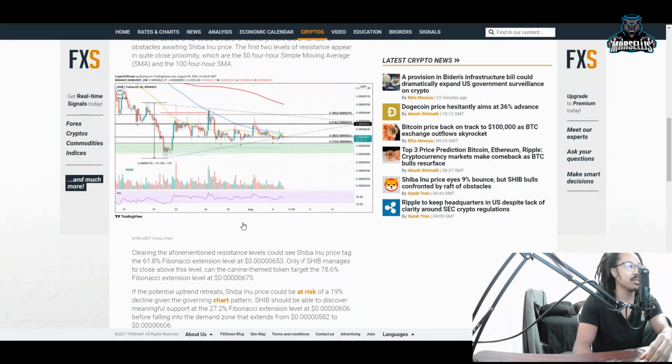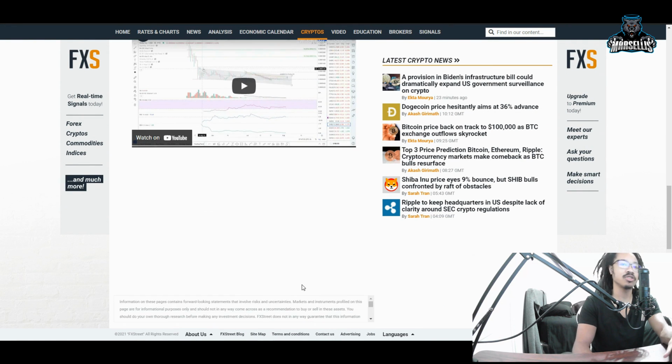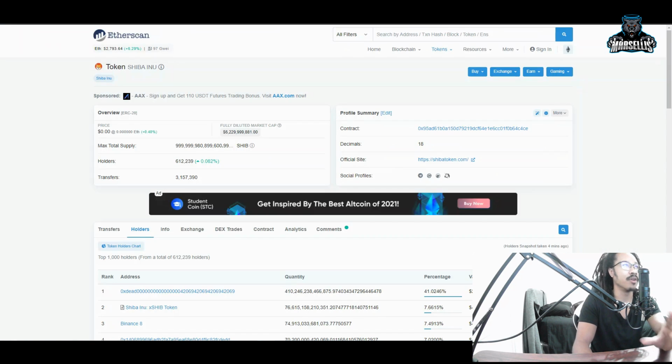So anyways, the Shiba Inu price 9% jump could be coming, but we definitely need to stay above the support in order for that to happen. And anyways, 9% isn't too much. So even when that 9% comes, we're going to have a lot to do to get past the next crucial level of resistance. So there's a lot going on inside the whole Shiba army. So let's move on to the next thing.